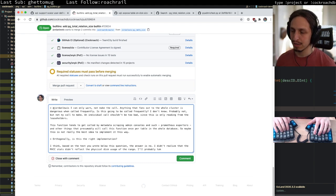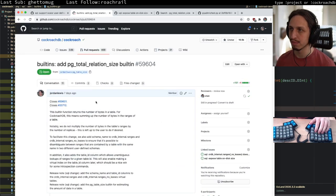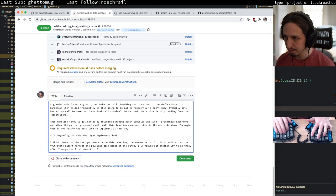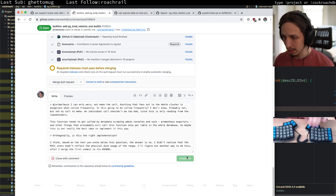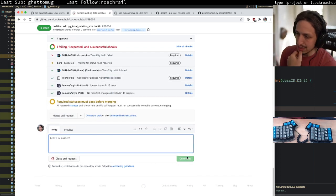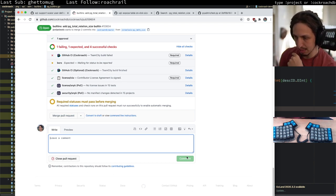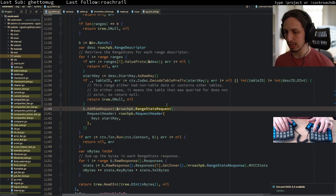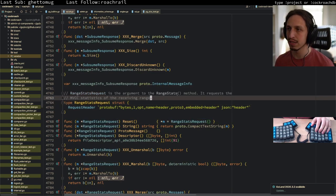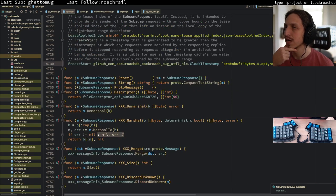I'll probably figure out another way to do this after I merge the first commit to fix 59601. There's a per range request to get the physical data size. I think just go collect both MVCC and physical data stats, but hook it up to optimizer stats. I thought that I was doing the per range request to get the, I guess maybe it's a different thing. It's not range stats request, but something else.